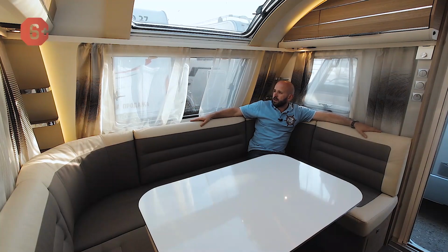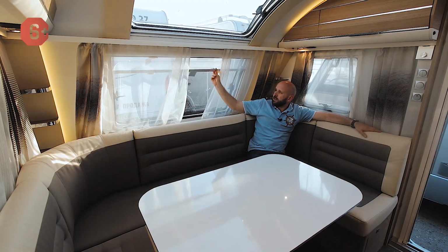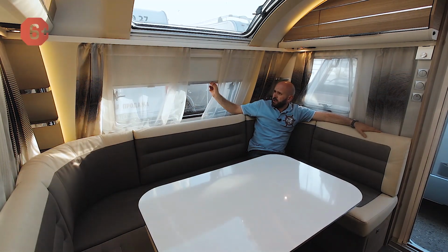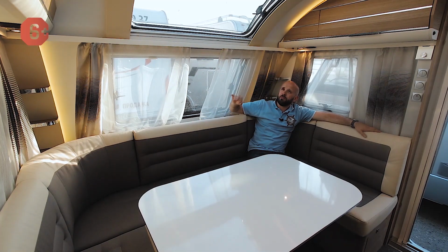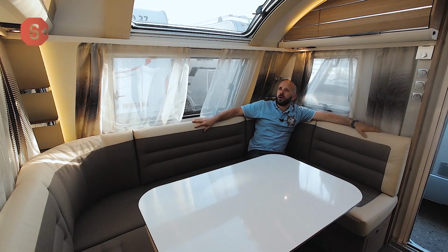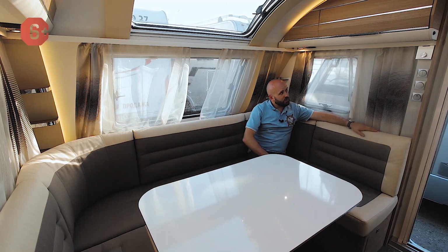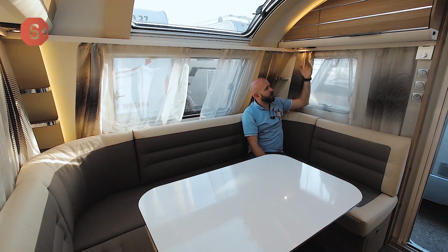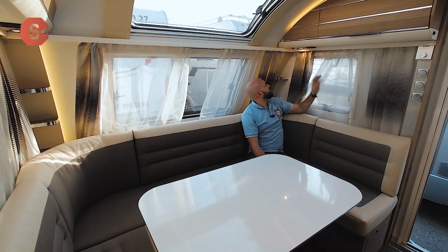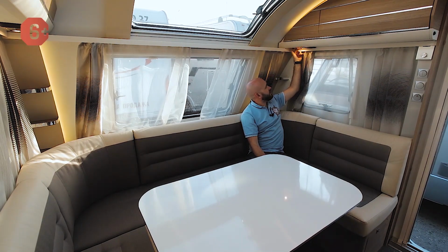All the windows have mosquito nets and curtains that you can open and close. One of Adria's unique features is this panoramic sunroof that they call the sky roof. The audio system is quite nice. Despite its small speakers, it gives off some very decent sound. And this light here can be switched on and off.